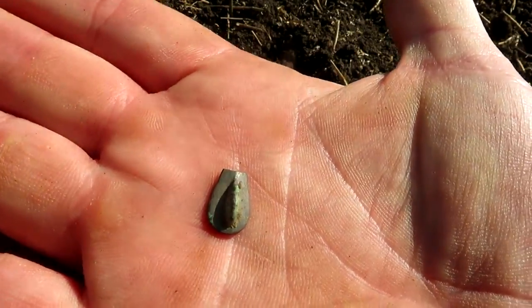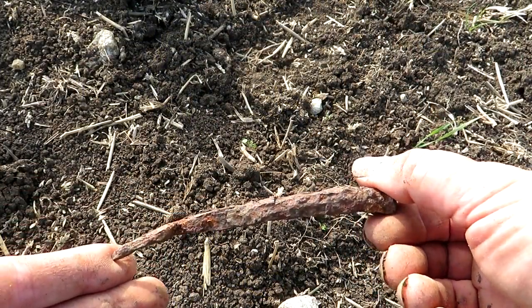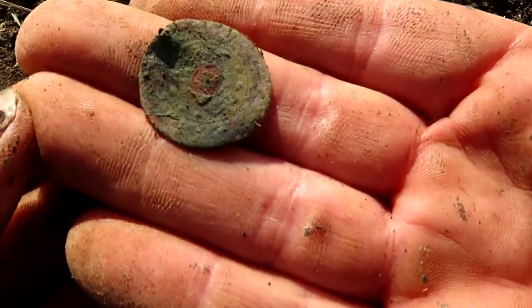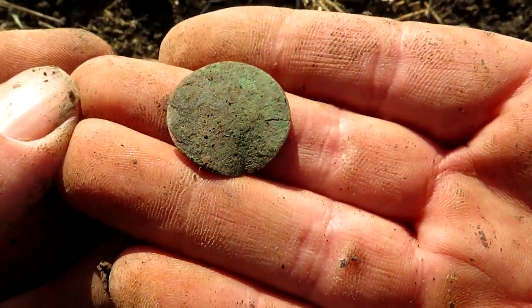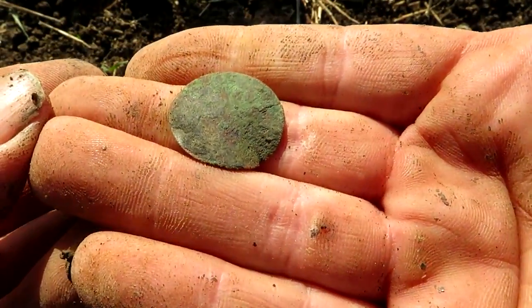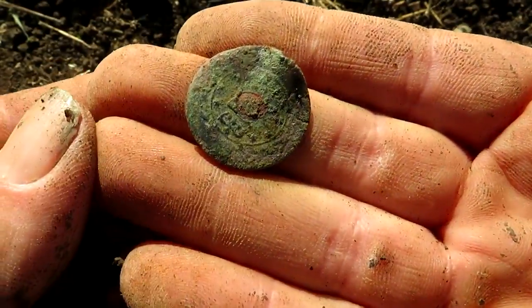On to the next. How about that for a nail? Just lying on the surface. Look at that. I thought that was going to be a shotty. I turned it over and it's a pesky button. It's a button that looks like a shotty.